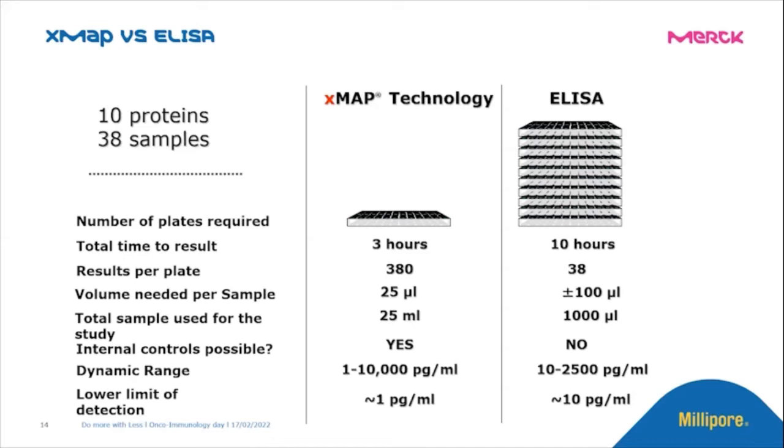The volume needed per sample will be around 100 microliters. So the total sample volume used for the study will be 1,000 microliters per each individual or sample. If Shenzi will be using ELISA, then he will not have internal controls for the assay, and the dynamic range of the technique goes between 10 picograms and 2,500 picograms per milliliter, and the lower limit of detection is around 10 picograms per milliliter.